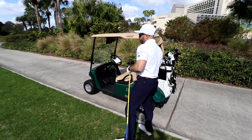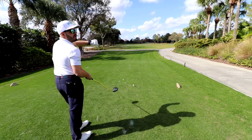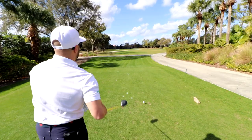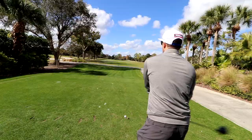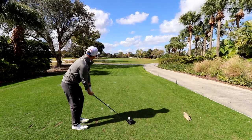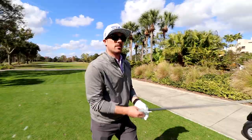All right, Mike, take us out. Let's do it. Shot Scope loaded up. Playing at 363 yards here. You got through. Yep. You got through. Good ball. All right, left side. Left side of the fairway. Let's do it.